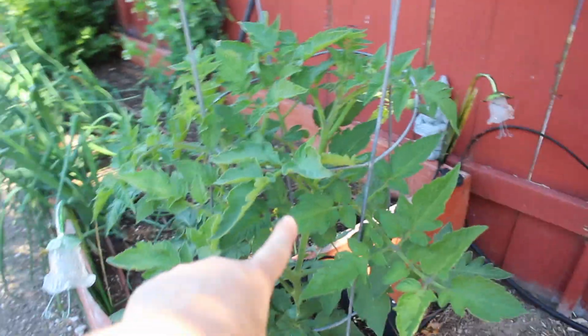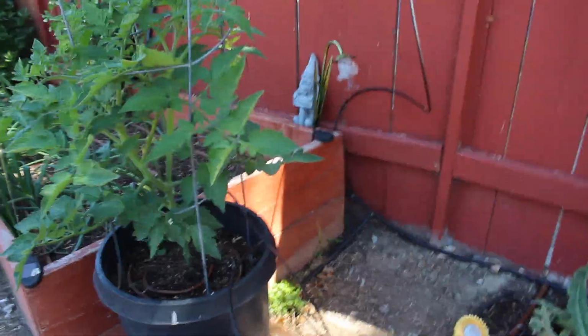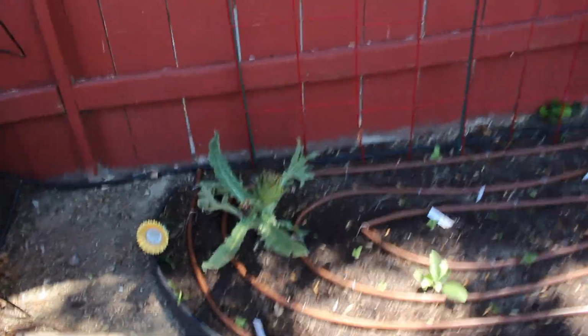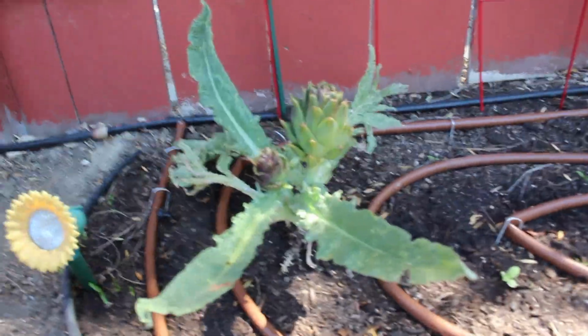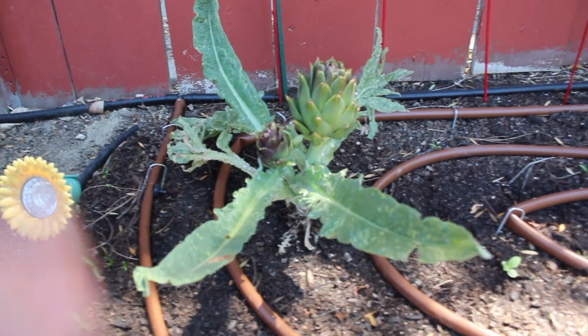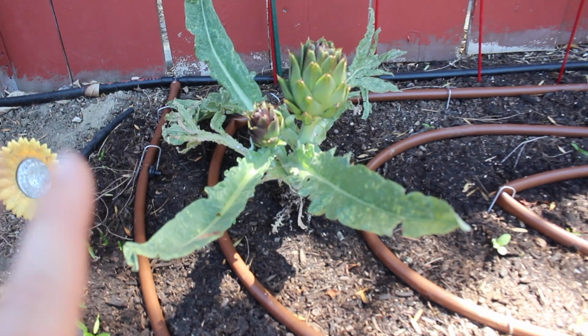This is an early girl tomato in a pot, which is one of my favorites. I planted some dahlias, so excited about that. This is an in-ground bed experiment-ish. So I've got artichoke. Look how sad. This guy was in a pot and he was very unhappy, and I took a bunch of his leaves off because I knew he would come back. But he's trying to make artichokes right now, and he is so sad and pathetic.